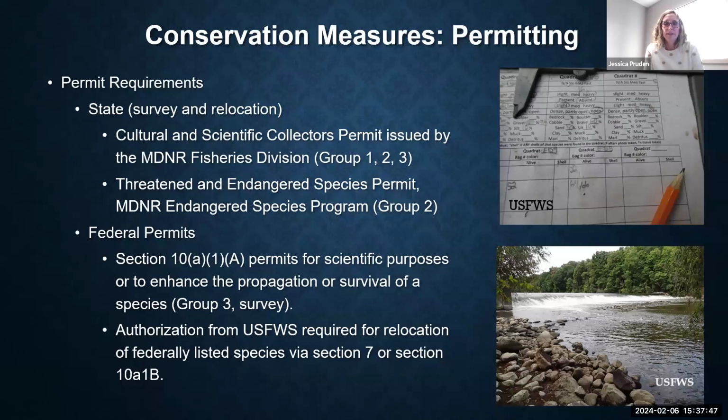10A1A permits can be obtained via the permit application process, which is through e-permits now, but that's all handled through our regional office in Minnesota. And there's a webpage and lots of great guidance on applying for a 10A1A permit. I would allow for 90-day processing time once you've submitted a complete application. Sometimes it can be quicker. Sometimes it can take a little bit longer. It just depends on the complexity of the permit.